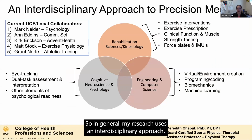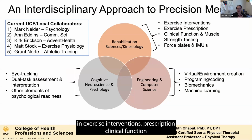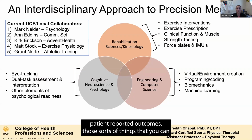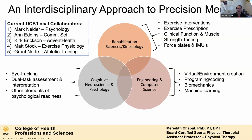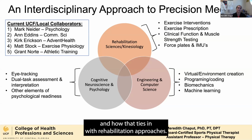In general, my research uses an interdisciplinary approach. I'm a physical therapist, and so I primarily have a skill set in exercise interventions, prescription, clinical function, and testing for muscle strength and muscle power or patient-reported outcomes, those sorts of things that you can envision physical therapists would be well-versed in. My research tools are more functional MRI and how that ties in with rehabilitation approaches.